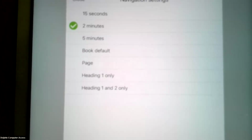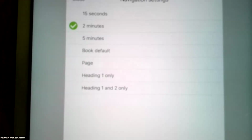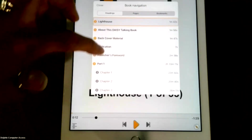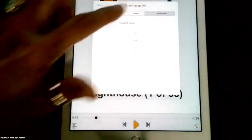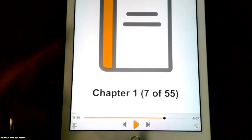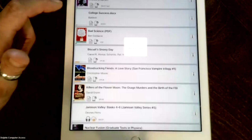Now, if you're in a text format of a book, you'll want to use pages and headings, because those things are tagged within the book. That's the navigation at the bottom. Also in this book, if I navigate via book default, I could move through text features like headings, chapters, pages. If the teacher tells me to turn to page 10, I can turn to page 10. But that's an audiobook. All right, so let's go back to My Books and explore some other books.